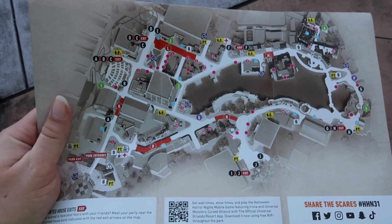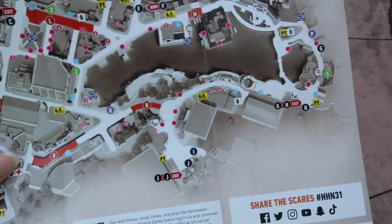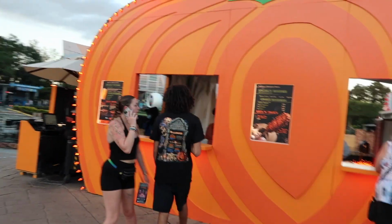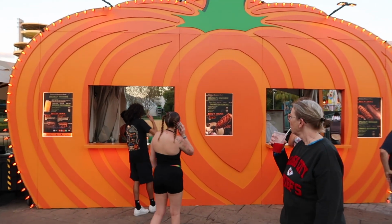So this is the map that they gave us when we came in. We went through the first scare zone first. Then we did the next, and now we're over here in the Simpsons area, and Mom is getting a squishy. We found a booth that looks like a big pumpkin, and they have maggot-covered cheese dogs. And of course we're getting one.